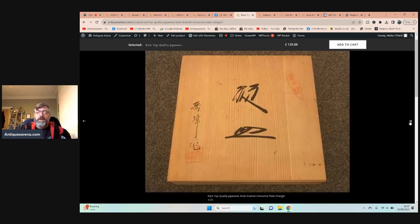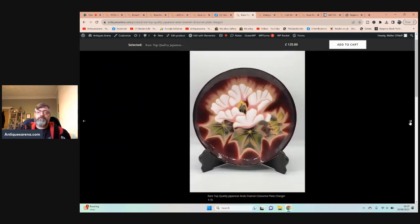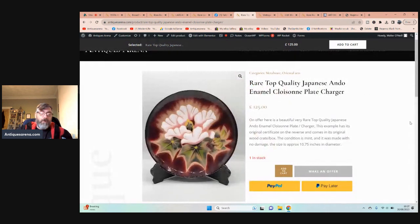Beautiful thing. Now, I have looked online, all right, and some people are asking 400, 500, 800 for an Ando Japanese Cloisonne vase. Some people are asking 2 and 300 for a charger or plate. And then you got one or two people selling an almost identical charger for like 30 quid. I don't know what's wrong with people.